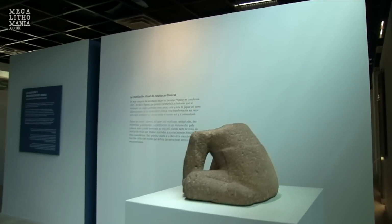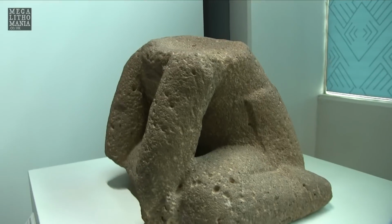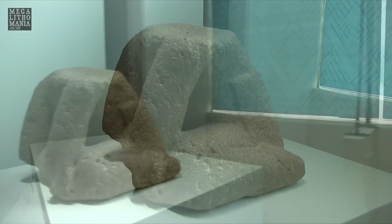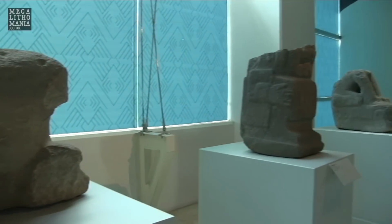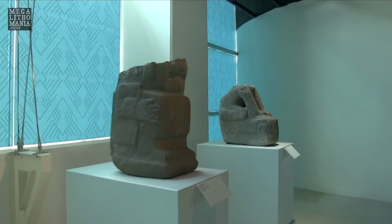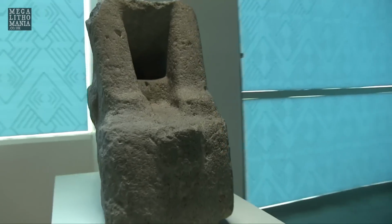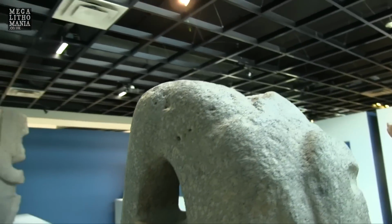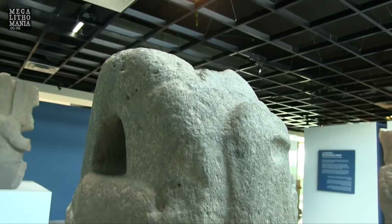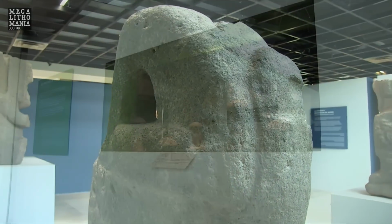And we have this one here. This one is Monument 30. But these have all been deliberately mutilated. This is something we find at many of the Olmec sites, where the actual pieces have been partly destroyed. It's sad that this would happen, but it does. And you see there's actually some kind of feature on the back there as well, like a tail almost.